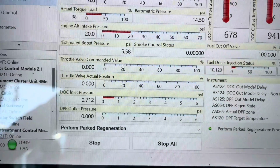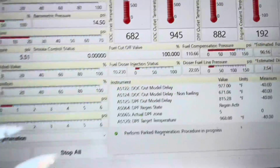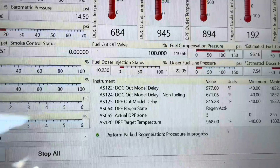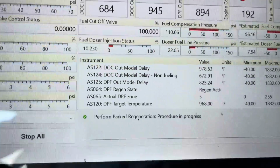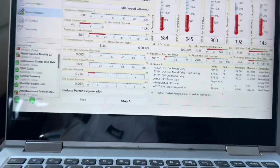DOC inlet pressure, look at that, 0.7. That's a really good number right now. Let's see what the other numbers are really quick. Fuel doser injection status percentage, 10, which is good. The PSI, doser fuel line, that's good. So everything right now looks really good.